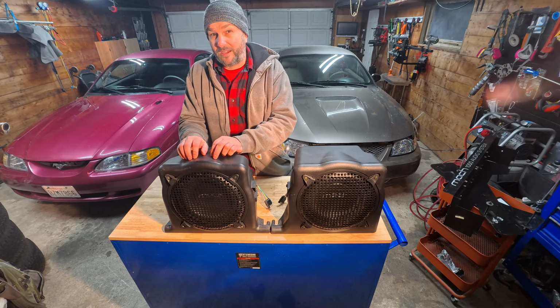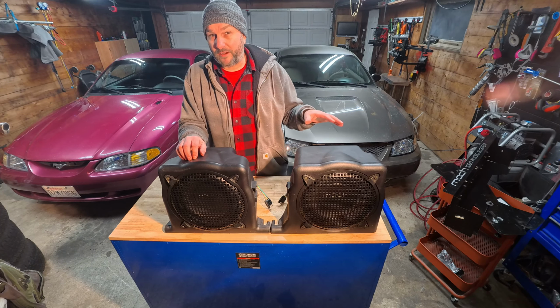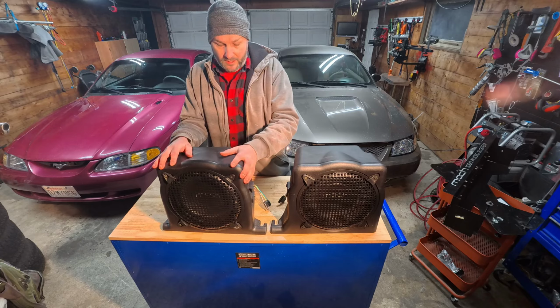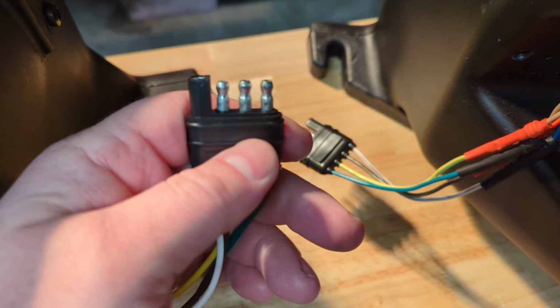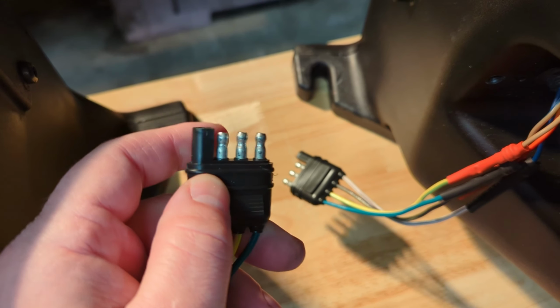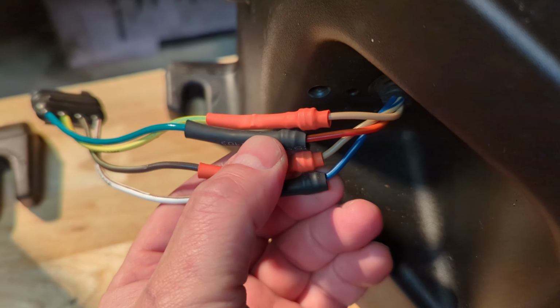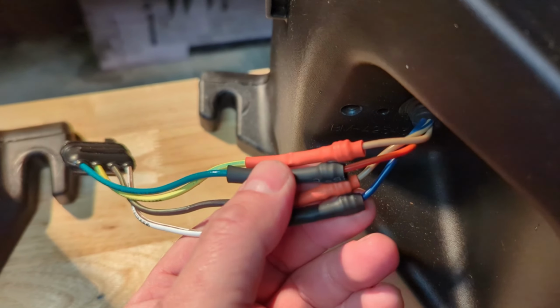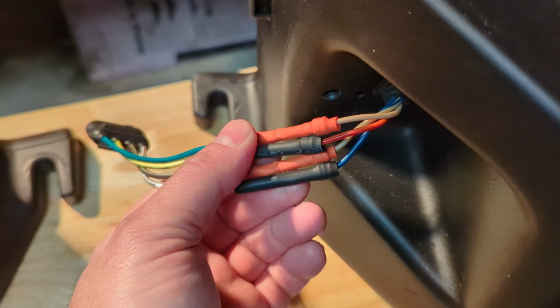In terms of what I did in order to make it so that it could be operated by another amplifier, because he doesn't plan on running the factory amplifiers with it, I stuck 4 flat trailer wiring harnesses on it, which means that he can just plug this in and unplug it from the other side of the trailer wiring harness. Obviously not from a trailer, but plugged into an amp on the other side. And I also preserved the original connectors here under this heat shrink, which means that the original connectors can still be reassembled if he wants to go back to stock at some point in the future.